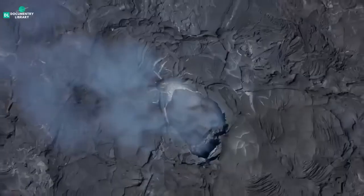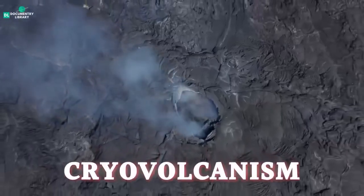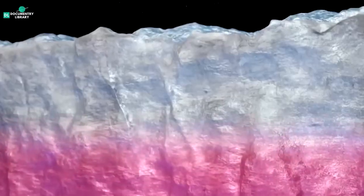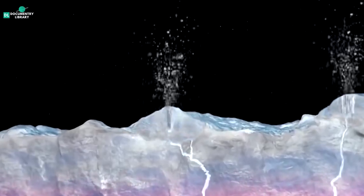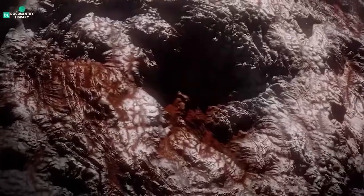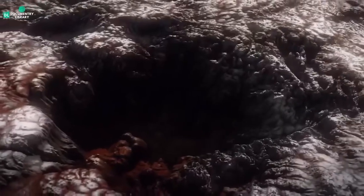Another strange possibility is cryovolcanism, or in other words, ice volcanoes. On Pluto, molten rock or lava does not erupt like traditional volcanoes. Instead, the volcanoes here erupt substances like water, ammonia, and methane. New Horizons observed very large dome-like structures on Pluto's surface, which could possibly be cryovolcanoes, and if that's the case, they may indicate a subsurface ocean on Pluto.